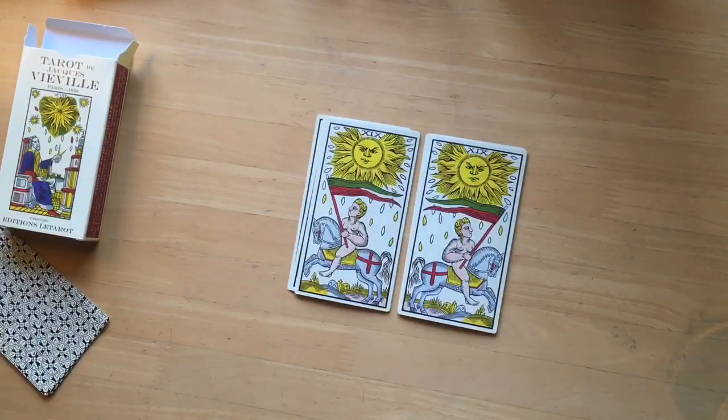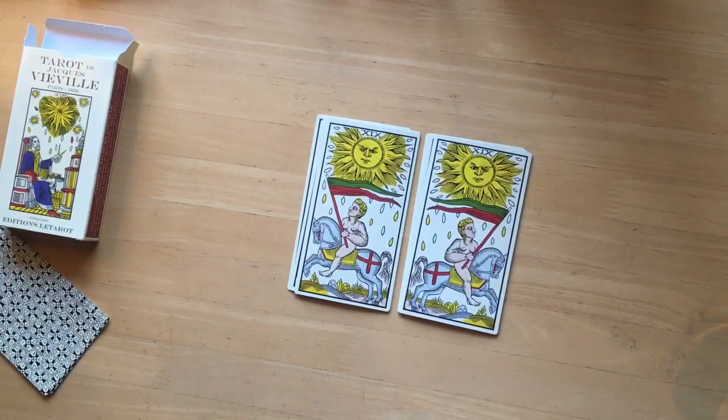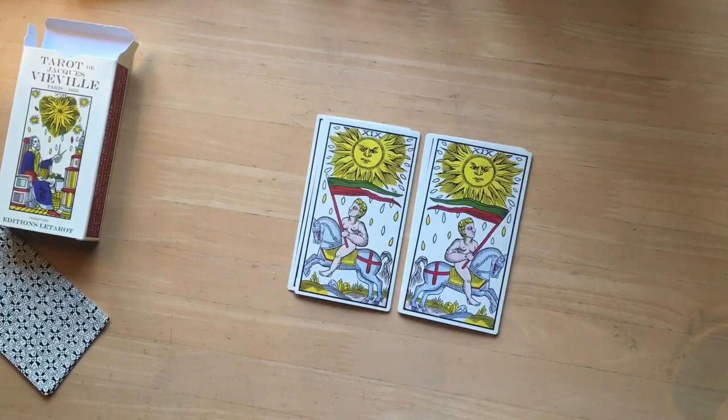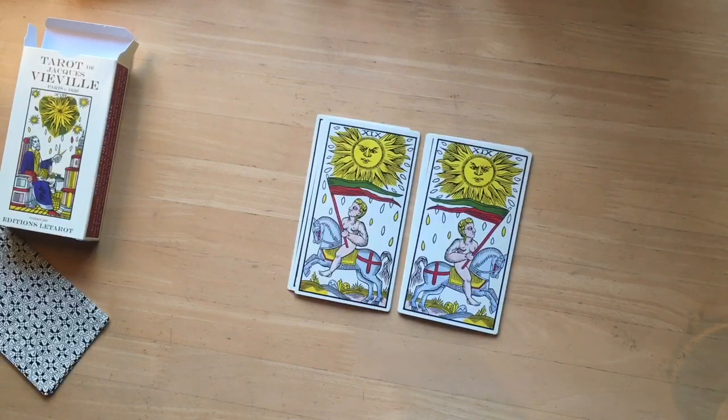The Sun. Interesting Sun, because in the later Marseille-style decks we see the Sun and 2 children. Here we have, I would say, a naked baby. I think Kelly from The Truth and Story cries out loud now, but it is a naked baby on a horse. What can I say? But what's obvious is, if you compare this to the later Rider-Waite-Smith version, the similarities are quite obvious, because, as said before, we have a naked baby riding a horse. Very interesting and quite unusual, I guess.